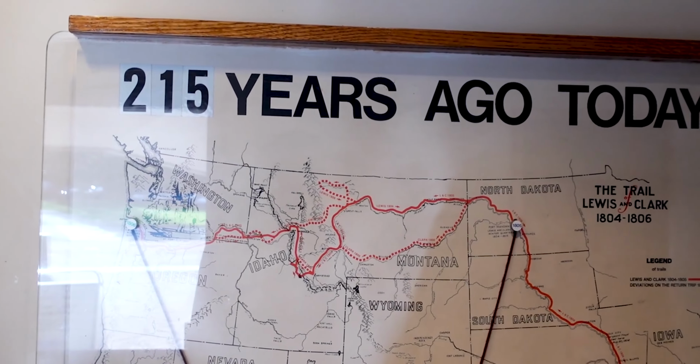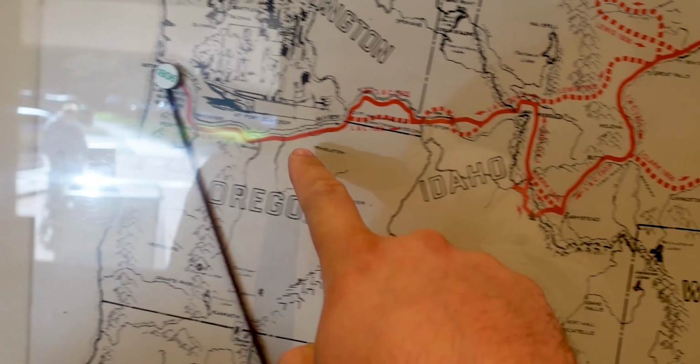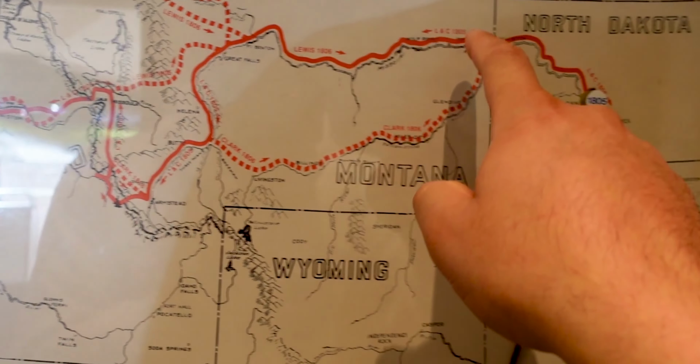Here's this 215 years ago today. That's where the Lewis and Clark trail and where they went.